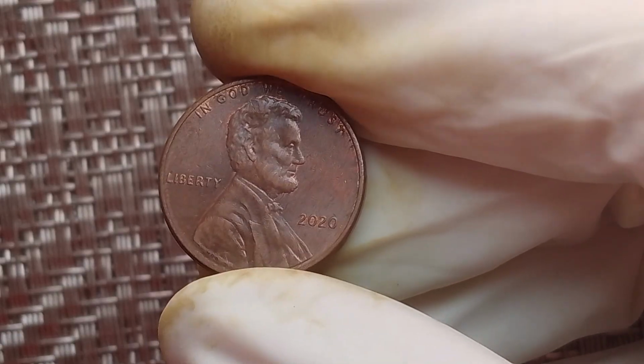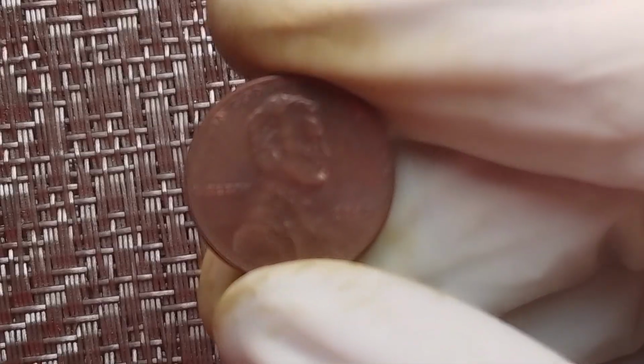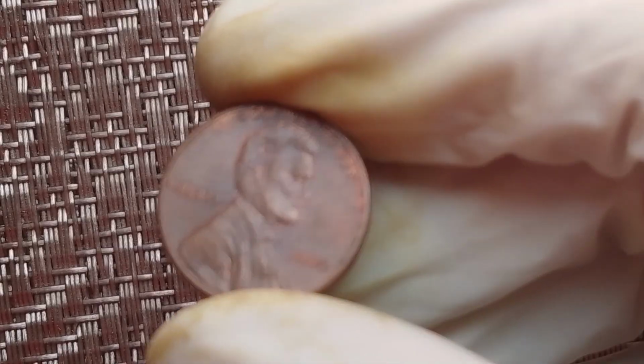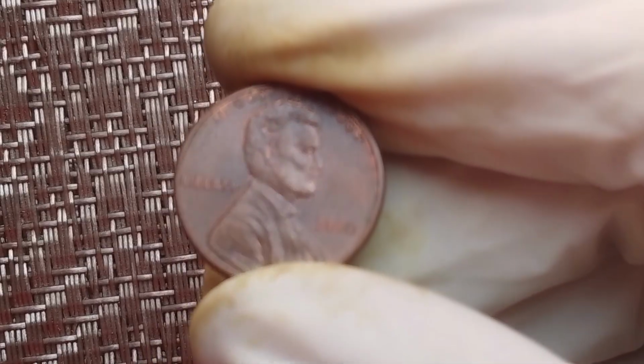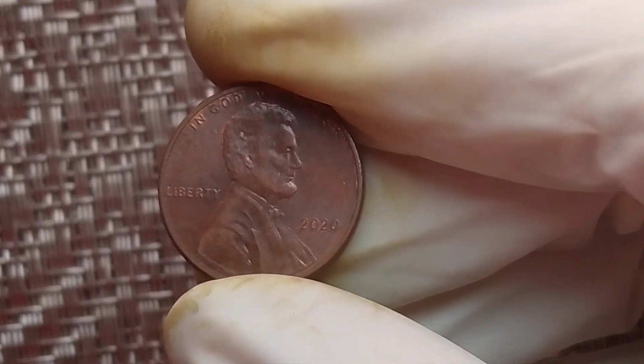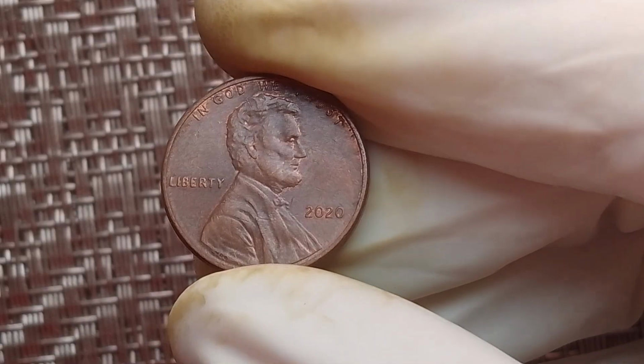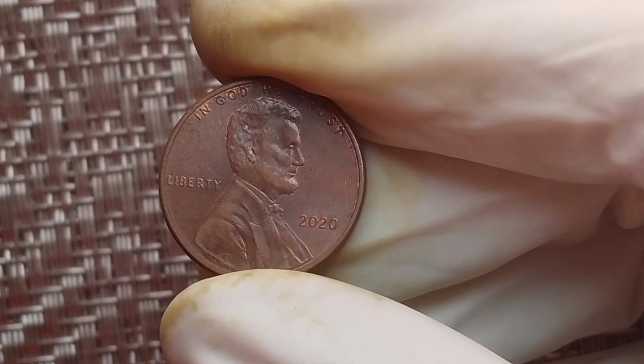Like a simple penny. So next time you find a 2020 penny, don't just drop it into a jar or toss it away. Look. Appreciate. Inspect. Because that ordinary penny might just be extraordinary. You might just be holding a modern-day treasure, waiting for someone who recognizes its true worth.